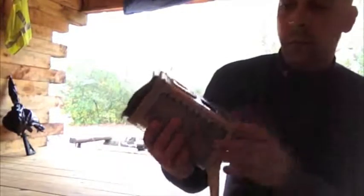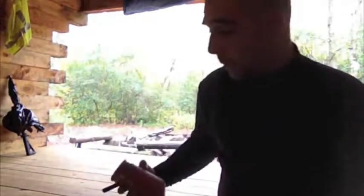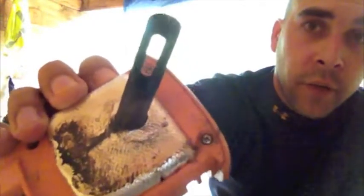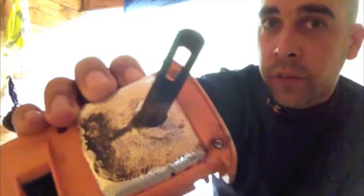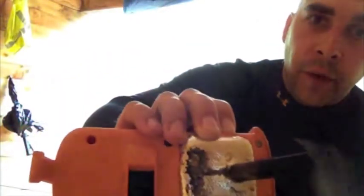This again, my BioLite stove. This is the cooking chamber, the combustion chamber. This is the power head. From being up Mount Moosalaki, if you can see all that on there, I had to burn a lot of evergreen up Mount Moosalaki, and obviously evergreen has lots of tar and sap. So it fouled up the top of this.